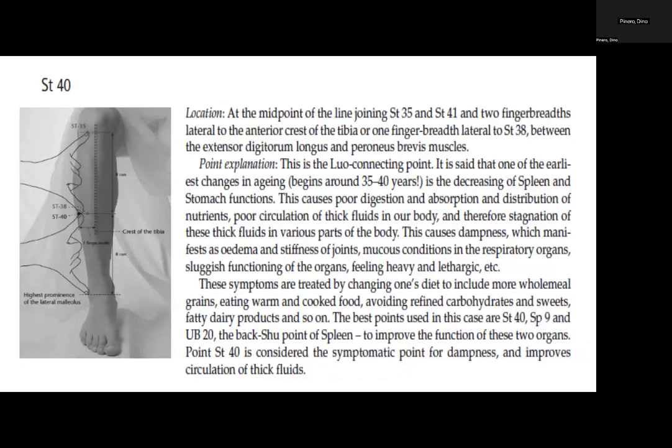Next point, we have stomach 40. Tingnan po natin yung illustration which is nasa midpoint ng stomach 35 and the lateral malleolus. Sa location, at the midpoint of the line joining stomach 35 and stomach 41, 2 finger breadths lateral to the anterior crest of the tibia or 1 finger breadth lateral to stomach 38 between the extensor digitorum longus and peroneus brevis muscle.